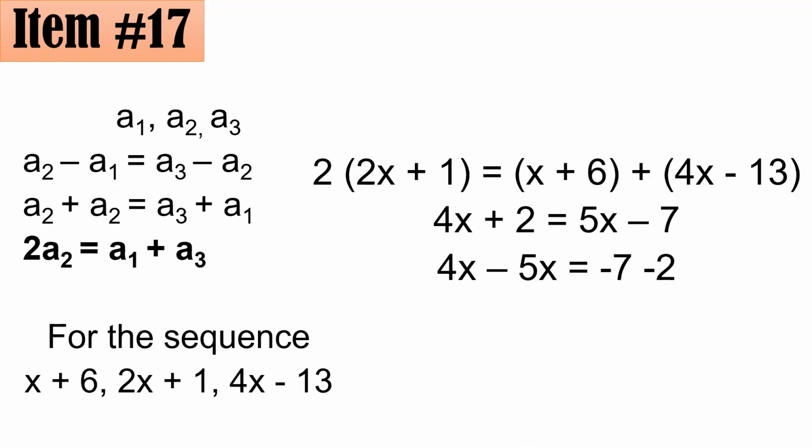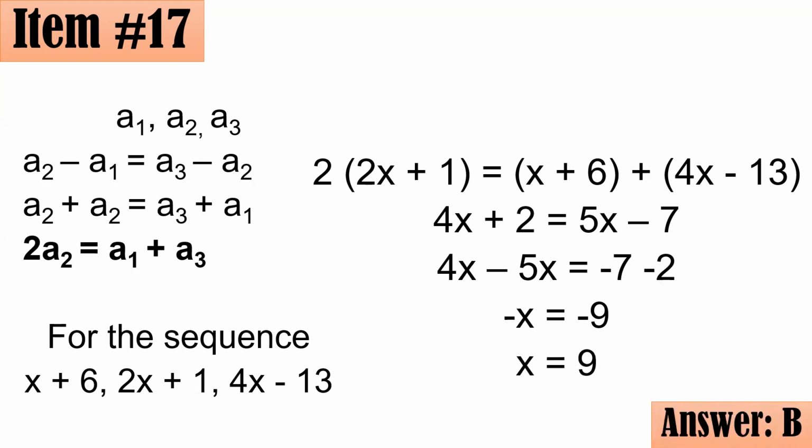So I subtracted both sides by 5x, no? So ito, naging negative 5x sa left. Yung plus 2 magiging minus 2 sa right. That gives us negative x equals negative 9, and multiplying both sides by negative 1 tells us that x is equal to 9. So sa lahat ng sumagot ng B, be happy dahil tama po kayo.